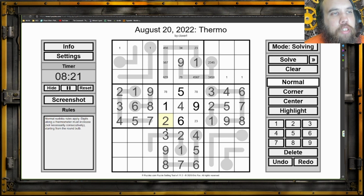Because again, it has to go in that thermometer order. We now see this 3, it sees the 3, so it's a 2. This one's a 3. This one sees an 8, so this is a 7. This is an 8. Now we can start doing these a little bit. This one sees a 3, so it's a 2.